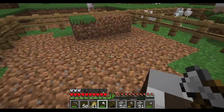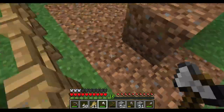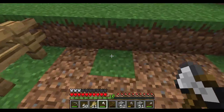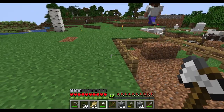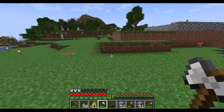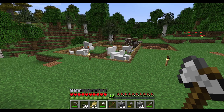I like it when I switch the wheat out, and then they just look down all depressed. It happened again. Oh, they went away. Wait, how do you get out of here? This will be where the chickens go, but I need more. It's a pretty nice little system. Way easier with two people.